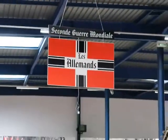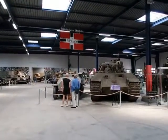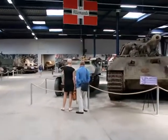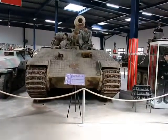So, I'm here in the German pavilion of the Saumur Tank Museum, and it's pretty amazing, this place, I've got to tell you. I'll give you a little tour, a little drive round. Start in reverse order. So over here we've got a little Hanomag bridge lane version behind these people. I'll come back to that when they're out of the way.